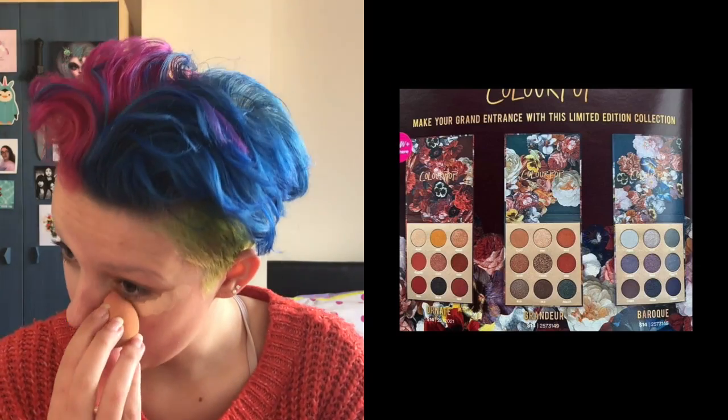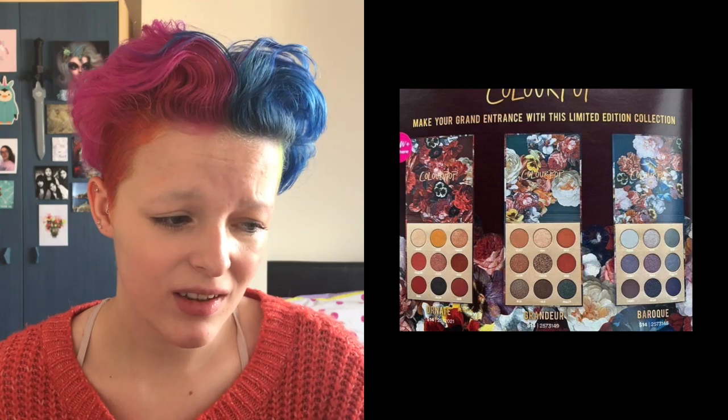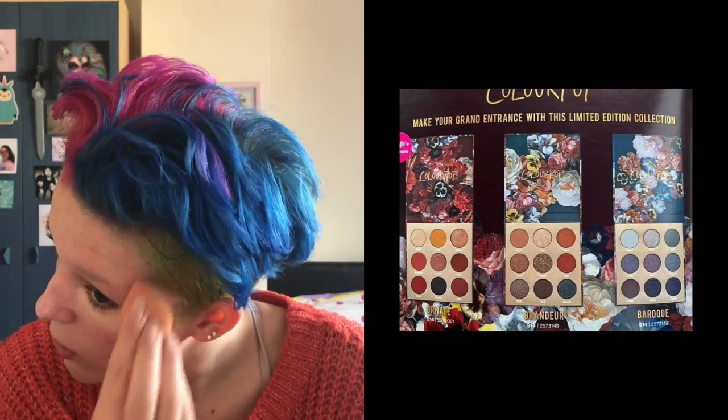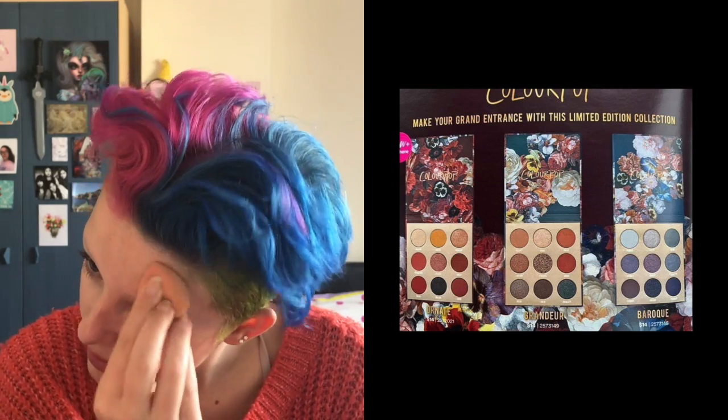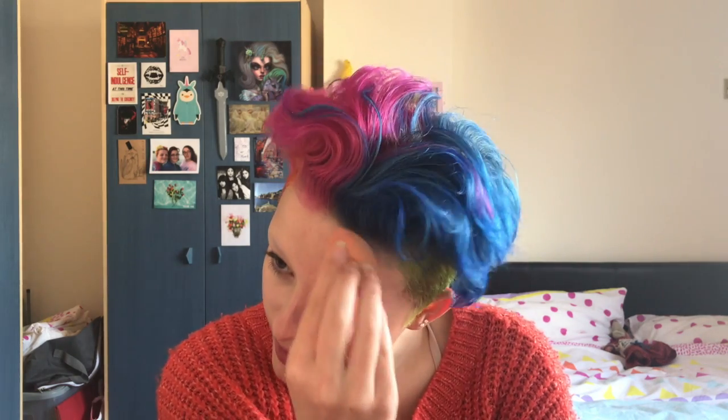The first thing I want to talk about is Colourpop Cosmetics and their limited edition fall winter season palette. My main problem with Colourpop is they release too many palettes constantly. It's just endless, absolutely endless. The first two are so similar that I feel like you could have just taken the best colours out of both of them and made one £9 palette. And then the third one is more of a winter palette than a fall palette, I guess. But it's also not that great.